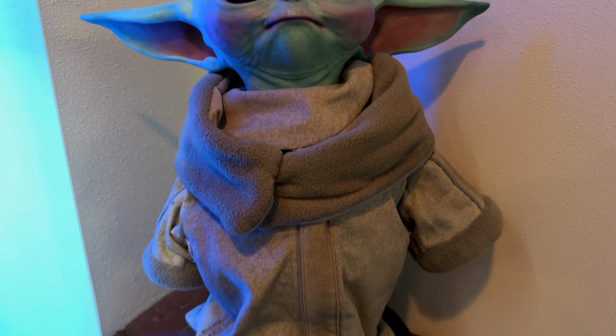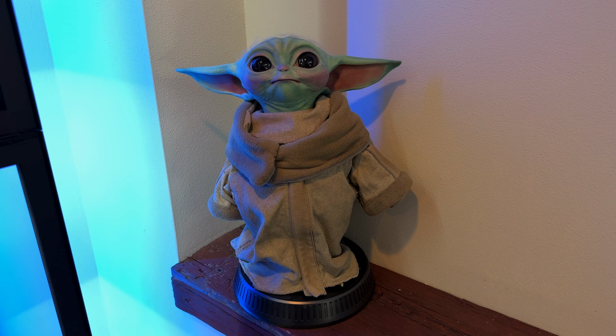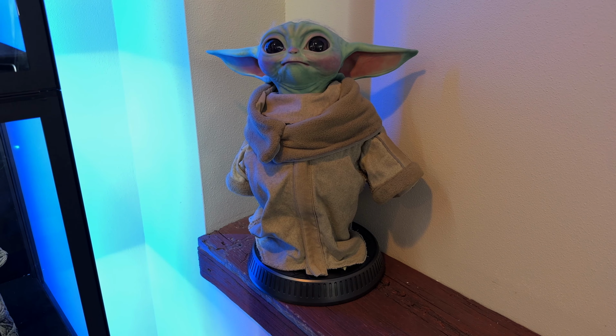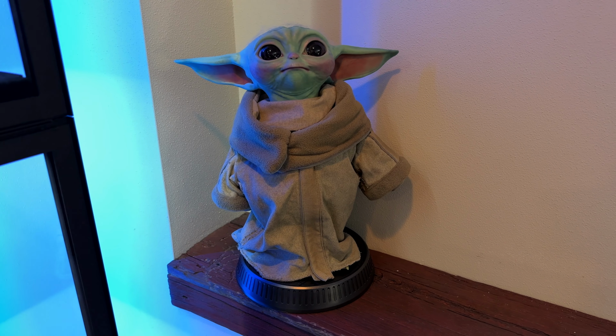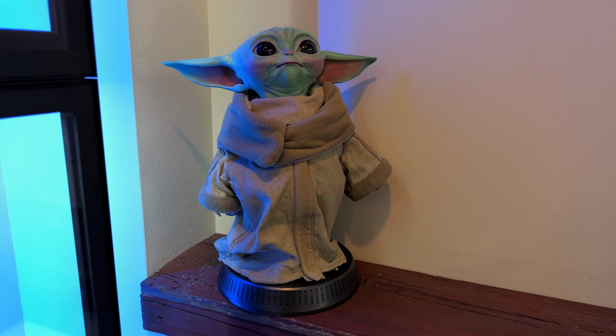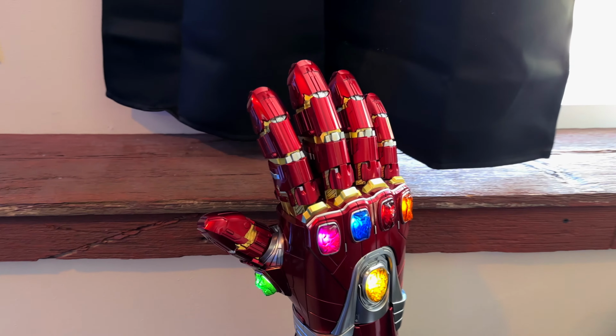Shifting over to the other side of the room, I do have the 1-to-1 Sideshow Child. I like this thing a lot. I got him from my local comic book store used. Thought it was a good find, so I added him. And I'm a big Mandalorian fan, so I think the Child is a good one to have, whether it's Hot Toys or Sideshow. I think he looks great. I don't mind that he's pretty much a statue.